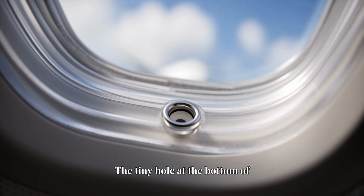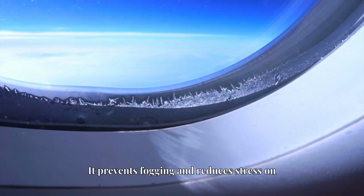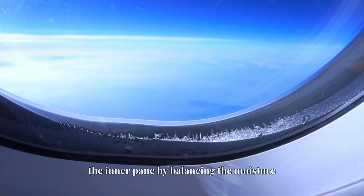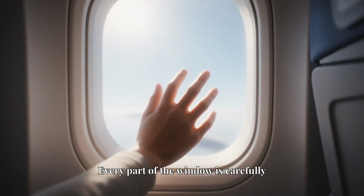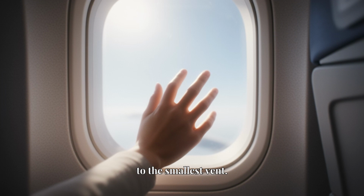The tiny hole at the bottom of the window? That's called a bleed hole. It helps regulate pressure between the layers. It prevents fogging and reduces stress on the inner pane by balancing the moisture and air pressure. Every part of the window is carefully engineered for safety, from the chemical composition to the smallest vent.